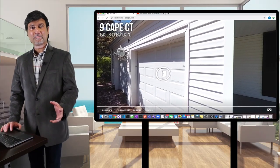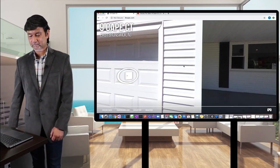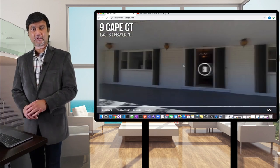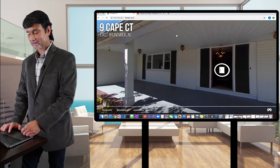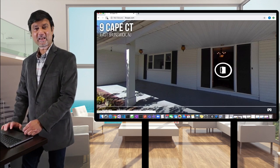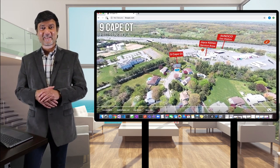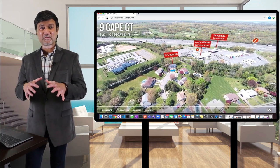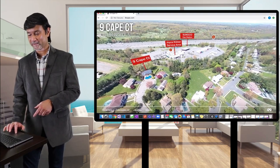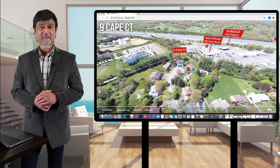So again, back to this virtual tour. Let me close the YouTube here, and I'm going to refresh it because I love the way the sky view is, right? It's from the drone, that is the view, and you can see that 9 Cape Cod right there. So it's beautiful. It's part of the cul-de-sac.